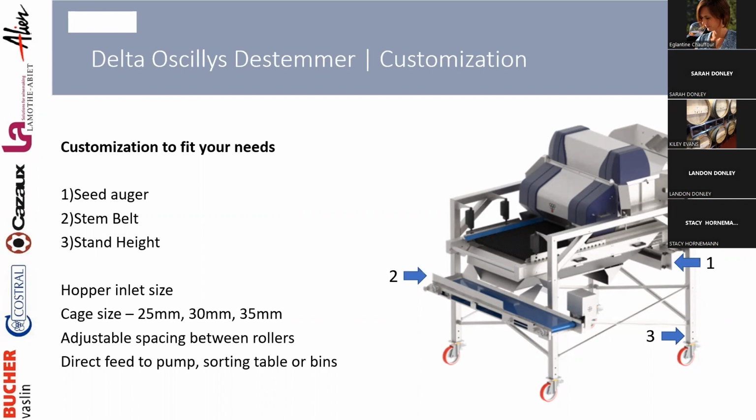And all of our machines are adjustable and can be customized. You can customize the height of the chassis. The inlet hoppers are also customizable depending on the outlet of your feeding system. We have standard options, but can also accommodate any special sizing. And as I mentioned, you can choose your cage size.